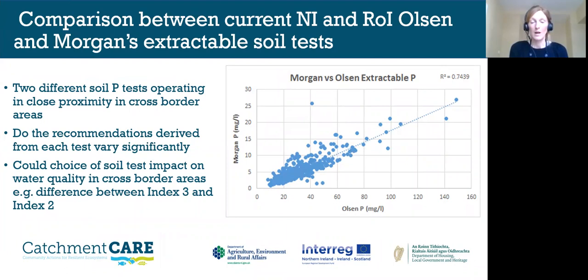So we've analysed hundreds of soil samples from the Blackwater catchment and also from the ACP programme. And there's quite a good relationship between the Olsen and the Morgan P. But whenever you then categorise it as an index, there are some discrepancies in whether a soil, for example, may be classed as an index 3 based on the Olsen test, which means no more phosphorus should be applied, whereas on the Morgan's system, it may be an index 2 where they would recommend phosphorus.